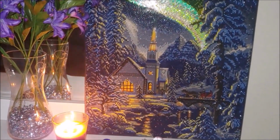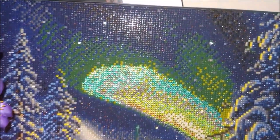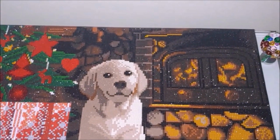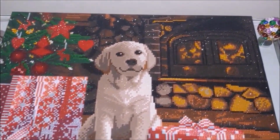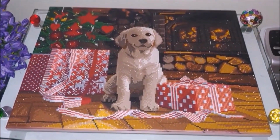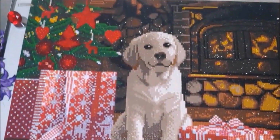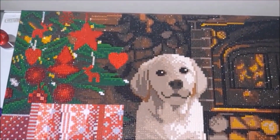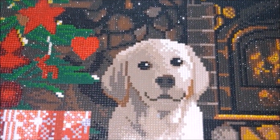Now you can see their kits that I completed. Some of them are LED, some of them are not. For example, this kit is not LED, yet look how detailed it is. All the kits that you see on your screens now are 40 by 50 centimeters. They're not that big, but at the same time, all of them contain pretty many objects and details, and the resolution is perfect in them.